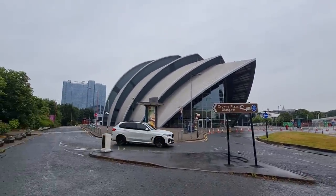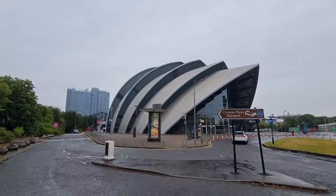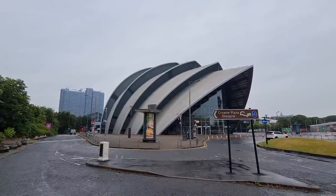So another interesting place here in Glasgow, this is the Armadillo, formerly known as the Clyde Auditorium, and the capacity here is 3,000.